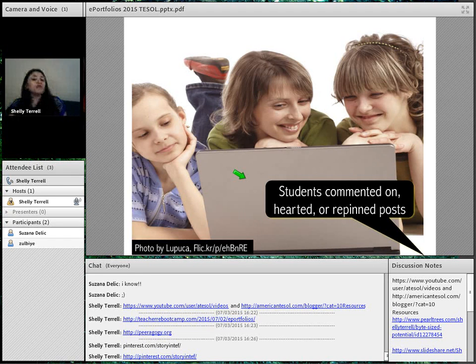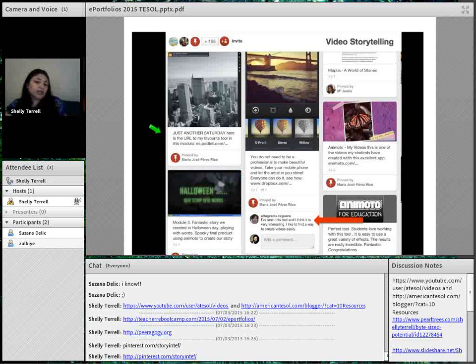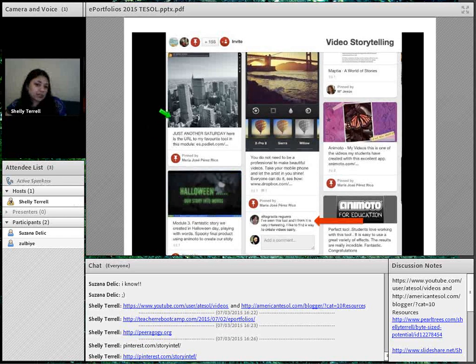And then they would repin those posts. So they would reshare whatever they learned from their peer. They could put them on their own board, and then they could comment on them as well. So it looked a little like this. So you see how here it's pinned again. And they pin different things.